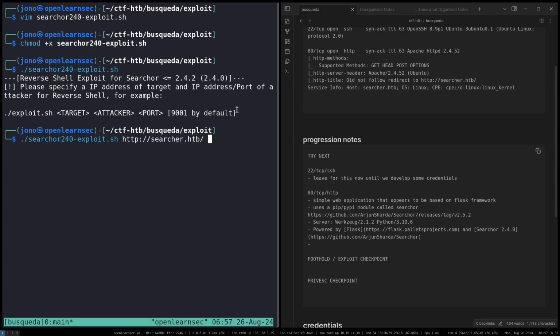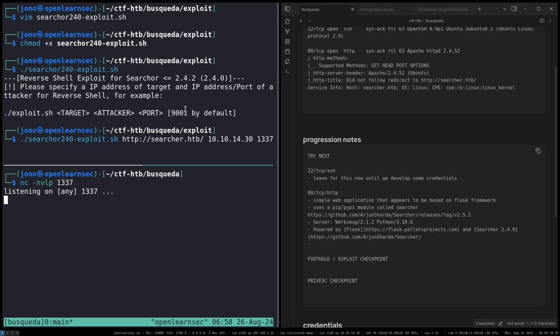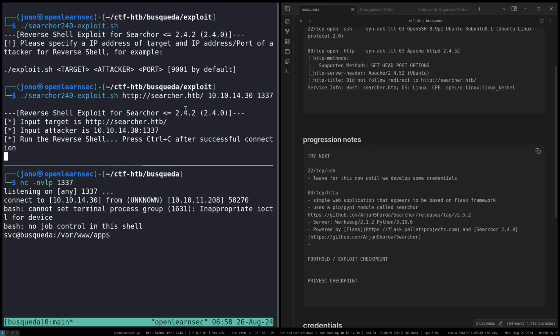And then it's going to be the attacker, so that's my IP 10.10.14.30. The port that I want to come back on, I guess. So I'll just create a new window and we'll run netcat. So we got a listener running. And boom, man, that was super easy.